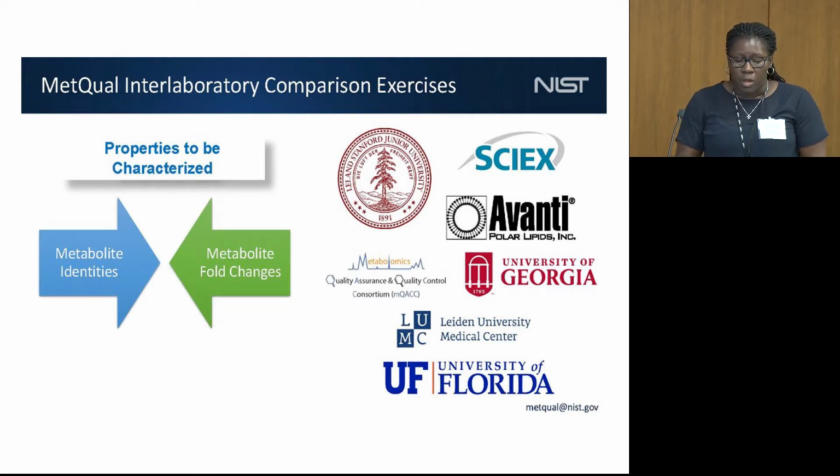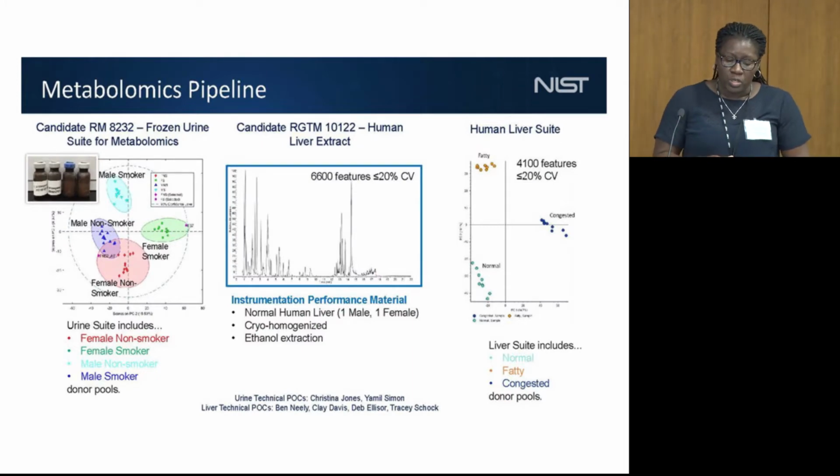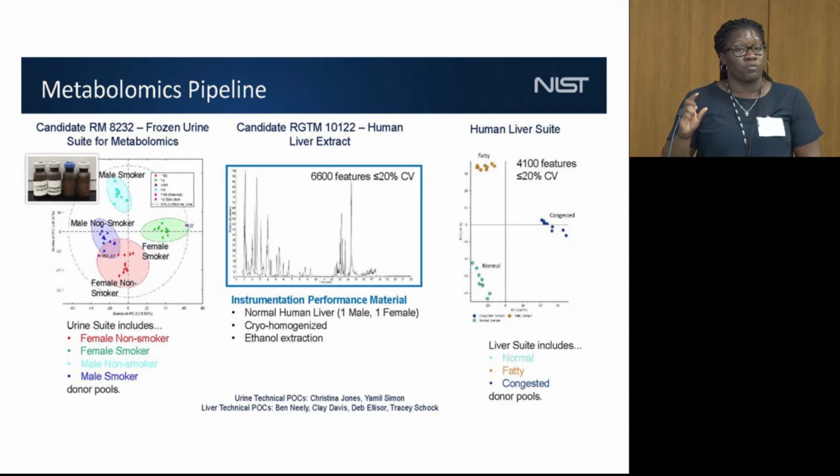And so in addition to the plasma, we have other things in the pipeline. We have a frozen human urine suite. We also have a human liver extract. And this one is different because it can be used to actually assess your system. It's a system suitability material. So you can use it to track, does my instrumentation, am I getting the same answer that I got 3 months ago?